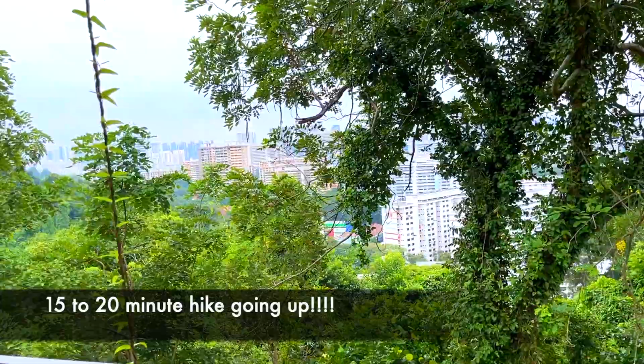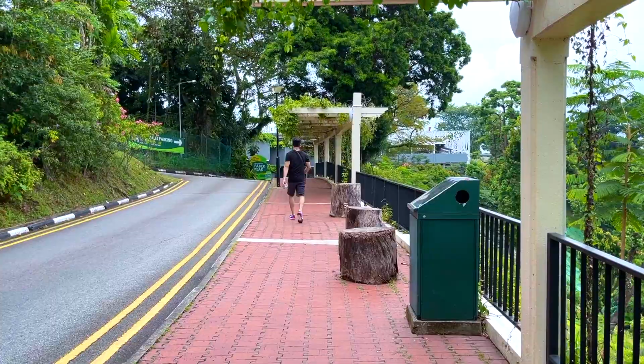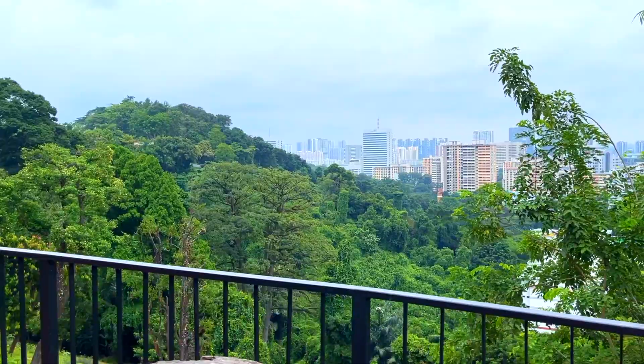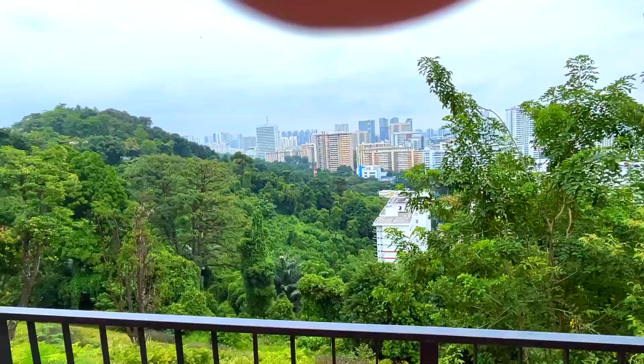And we're here already at Mount Faber Peak. It is a magnificent view though. Look. Very nice view. So I suggest maybe either to take a taxi here or to take the different route of the cable car. Because this one's a bit tiring.